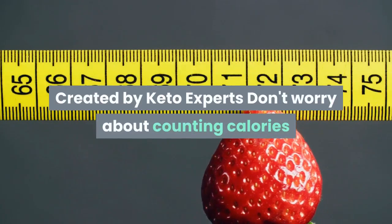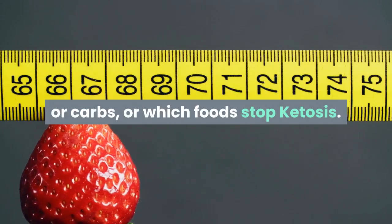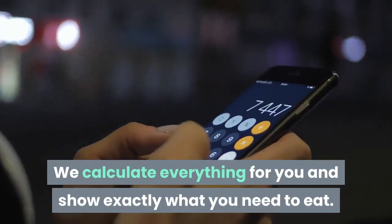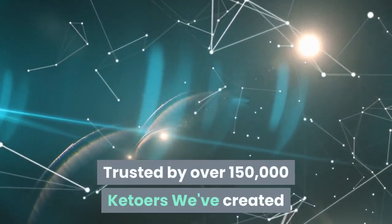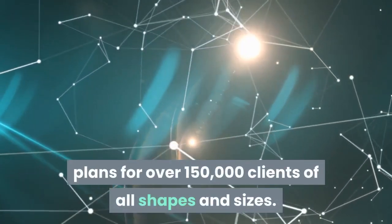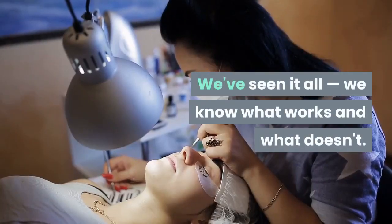Created by keto experts. Don't worry about counting calories or carbs, or which foods stop ketosis. We calculate everything for you and show exactly what you need to eat. Trusted by over 150,000 Ketoers, we've created plans for over 150,000 clients of all shapes and sizes. We've seen it all, we know what works and what doesn't.